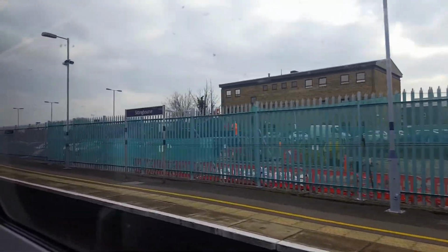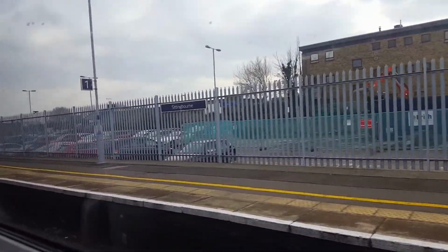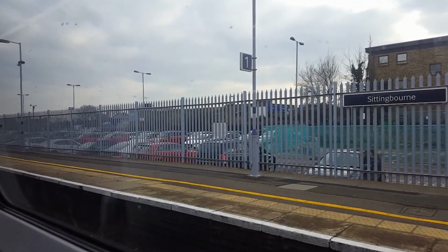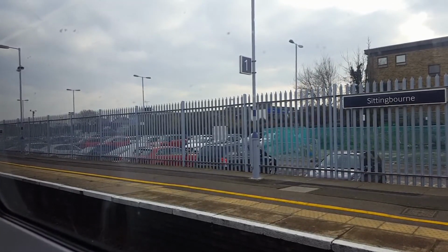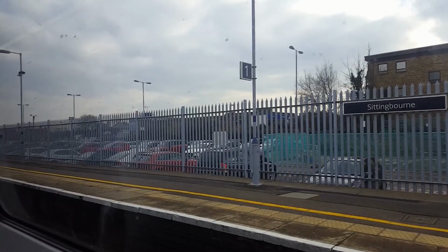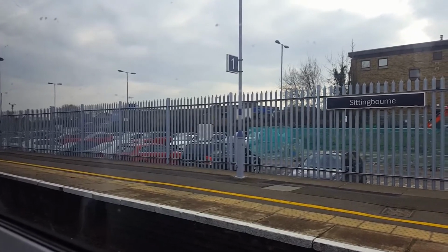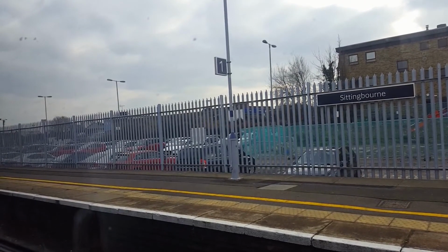This is Rainham. Thameslink have, since filming, commenced running services from here to Newington. These have replaced the Gillingham to London Charing Cross service. Rainham.